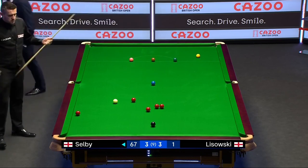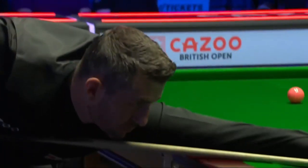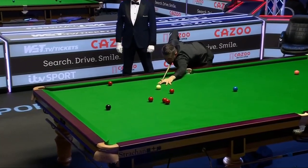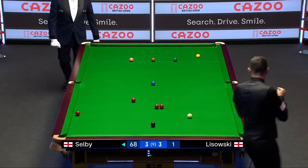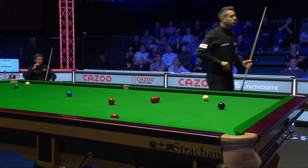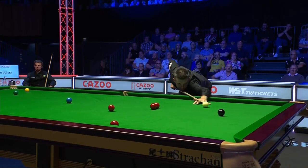63. So 66 ahead, 67 remaining. But Mark Selby has got a lot more in his mind here. He wants to keep his opponent firmly rooted in that chair. He won't be coming back to the table anytime soon. Quick look at the score. I don't think he'll try and dislodge the two reds. I think he'll just maybe peel off the loose red.